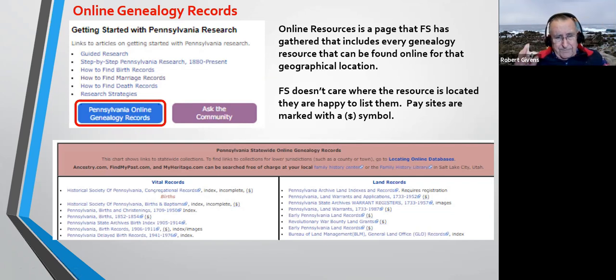But in fact, even if they do, they're indexed by different people. The different companies index different things on the record. And sometimes they haven't done certain ones where the other guy has, and vice versa. And so you want to have a chance to look at every possible place where your record might be found.